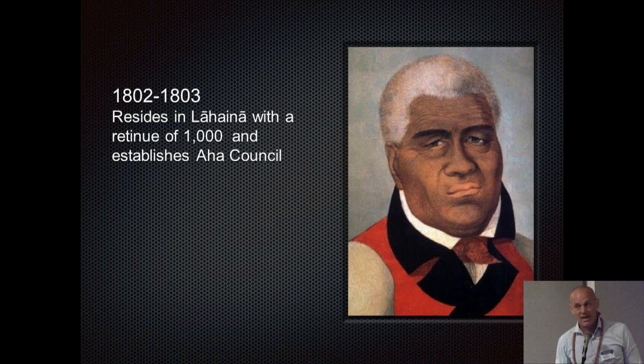In 1803, we have Kamehameha bringing his residence to Lahaina, 1,000 people strong, and established his Aha Kohina, his council of chiefs, there at Lahaina. This is where some of the first rules and regulations were drawn up around his kingdom. He's trying to reinvigorate Maui and the other islands that he's conquered, bring resources back. And so some of those first, not written yet, but some of those first codes and rules, even under the kapu, are starting to make their way towards law.